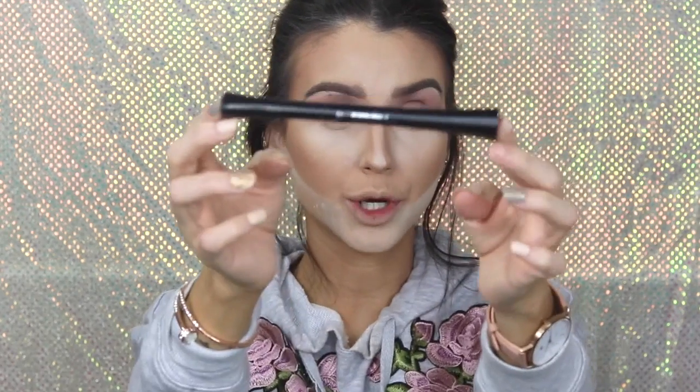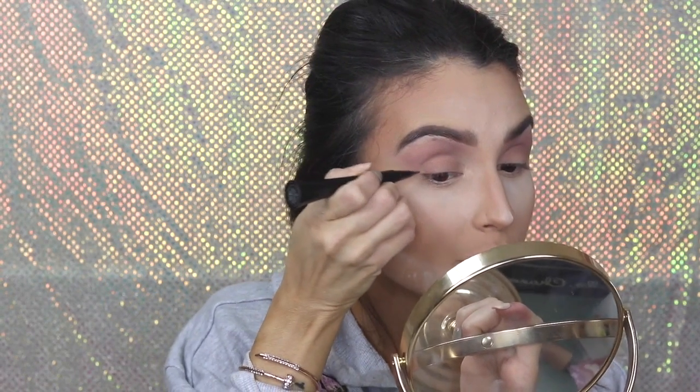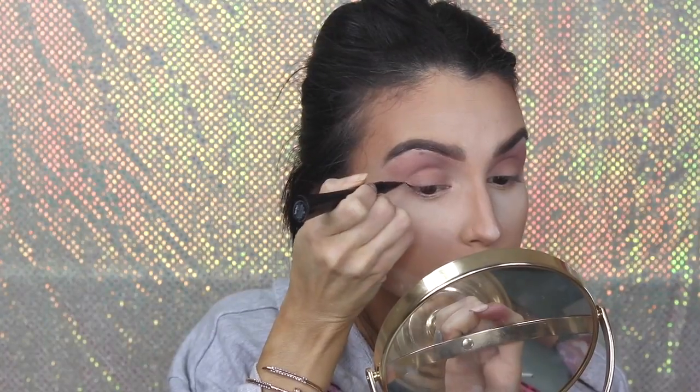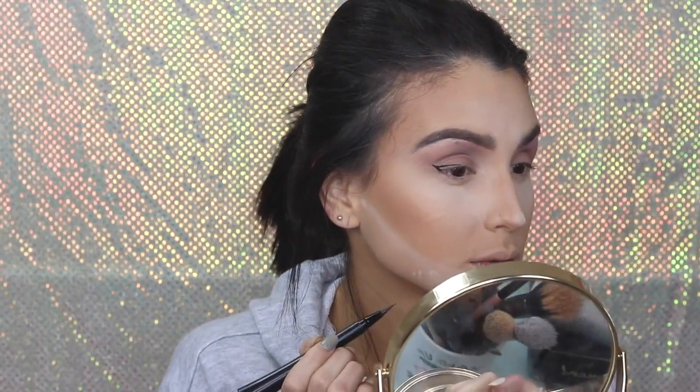Now the hardest part of this look, honestly speaking, is the wing line. I like to use the It Cosmetics Superhero Liner because it gives me control of the tip. Wherever my top part ends right here, I set the liner there and with light strokes, start bringing it upwards as far as I want the line to go. And then halfway there, I bring it down. Okay?